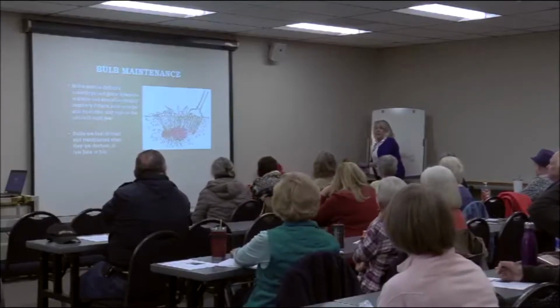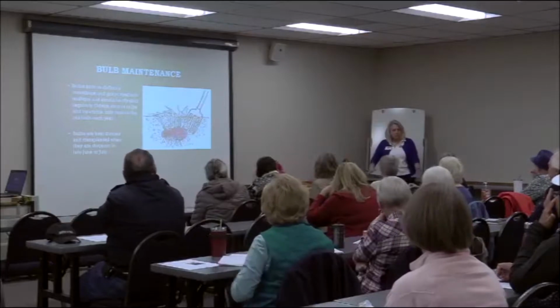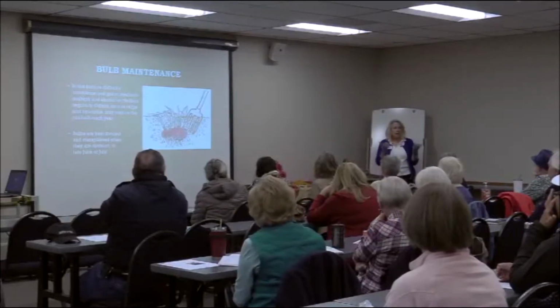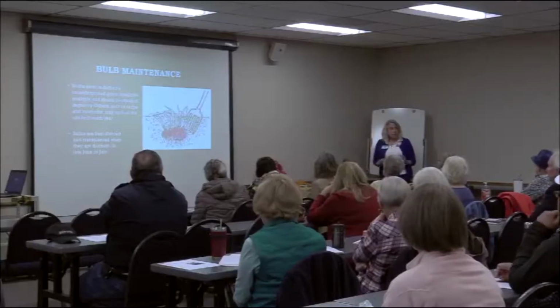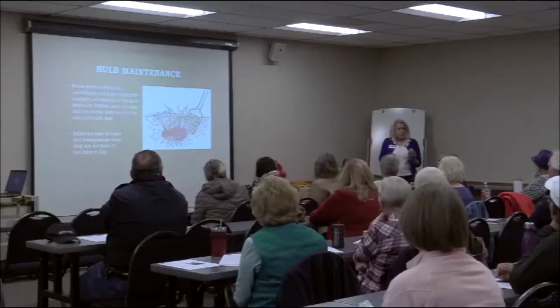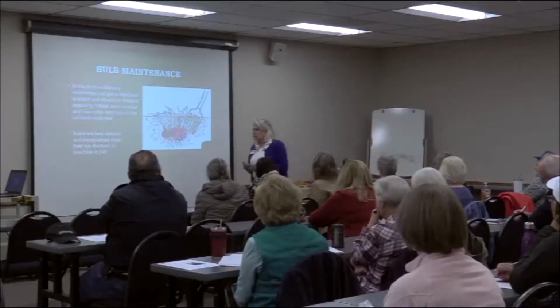So that you can dig them if you can find them. And again, that's the tricky part because the tops have died down and you've cut them back, and now what? Some bulbs, such as this leucojum and grape hyacinths, start putting up leaves in the fall so you can see where they are and easily do that.